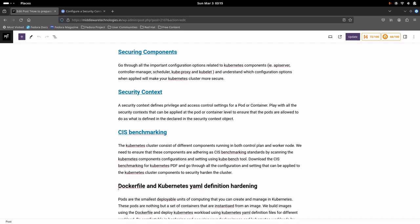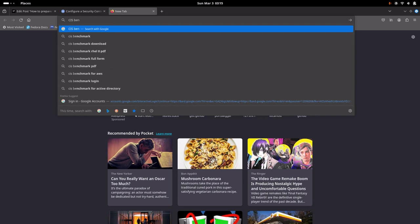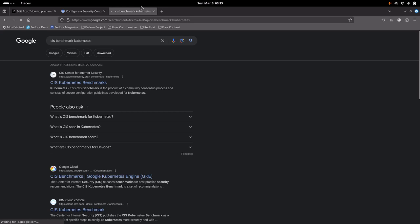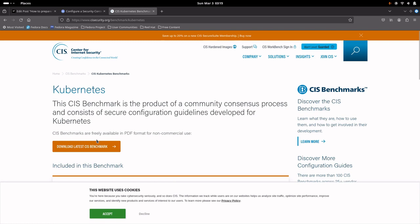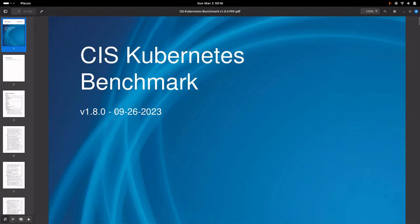For this, you need to go through the CKS benchmark for Kubernetes. You can go to this portal and try to download the latest CKS benchmark for Kubernetes, and it will show you all the relevant security settings that you can apply in order to secure your Kubernetes cluster. This is the documentation that I have downloaded. This is the latest documentation that you can get, which has been updated as of this date.